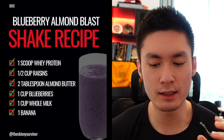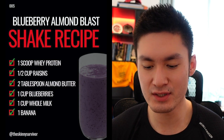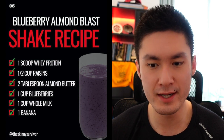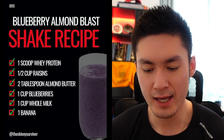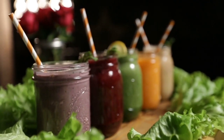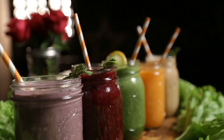And let's get into the recipe quickly. So you're gonna need 1 scoop of whey protein, half a cup of raisins, 2 tablespoons of almond butter, 1 cup of blueberries, 1 cup of whole milk, and 1 banana, okay? So you're gonna end up with a shake that's got a kind of blueberry taste, and it's gonna taste amazing. It's gonna help you pack on those calories and gain more muscle this month.